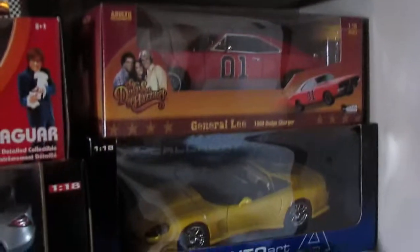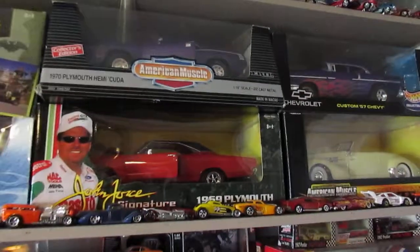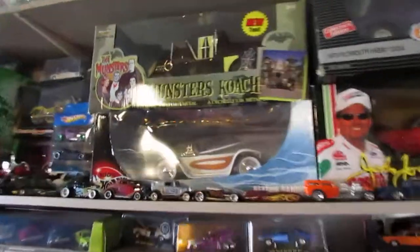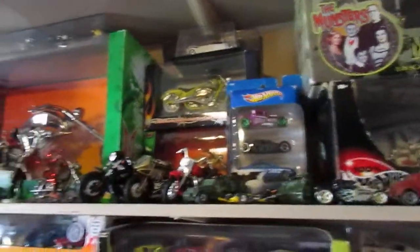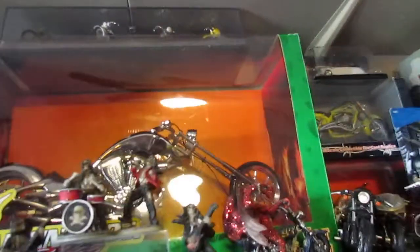That's the same thing pretty much. Got my General Lee and all that. And that's the same. That hasn't changed. Just got the same cars out. That's pretty much the same thing. Got my same cars out here. So it all hasn't changed much. There's just the same stuff again.